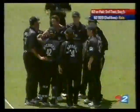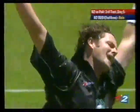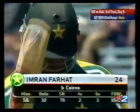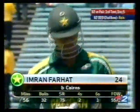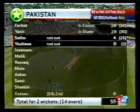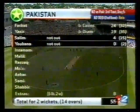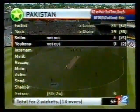He's gone straight through him like a steam train then. And that, Smithy, is a poor shot. And I would suggest that Javed will be waiting in the dressing room for him. Have a look at this. The head went up. He just missed it. Missed it cold. And Kenzie, he's a happy man. That's the start he wanted. So a danger man goes for 24. He'll be getting more than a hit on the head from his bat. 55 for 2. So Farhat back in the hut for 24. Yasser Hamid for 19. There was a brisk start from Pakistan, but now New Zealand are back in control somewhat.